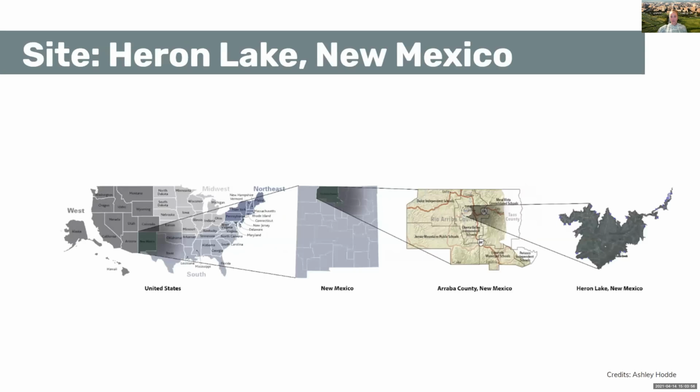So for our site, we chose Huron Lake in New Mexico. This diagram here shows the exact location of the lake in Arapahoe County. Go to the next slide.